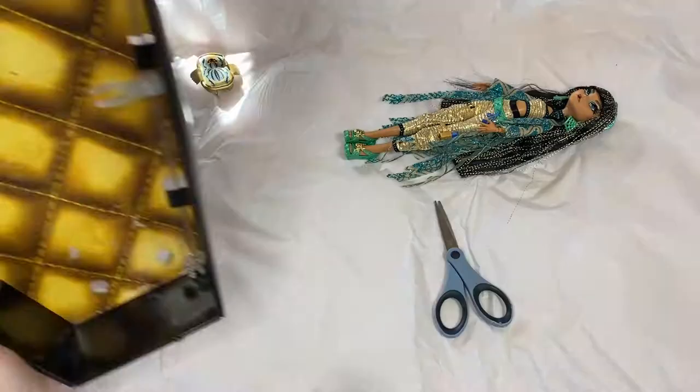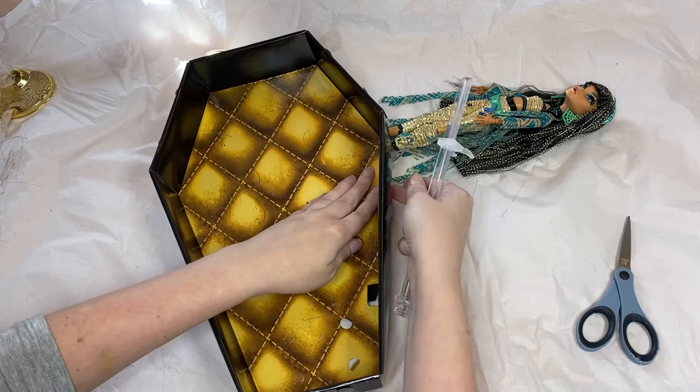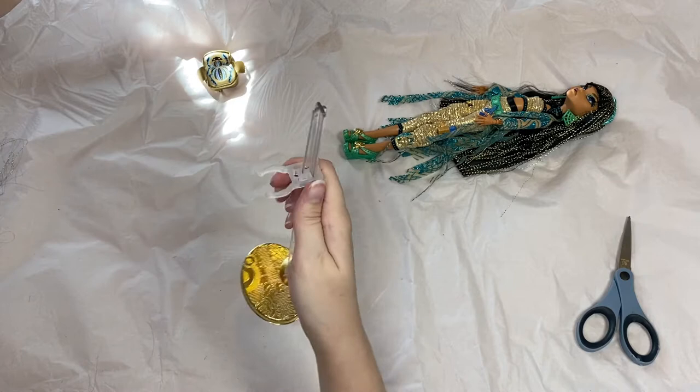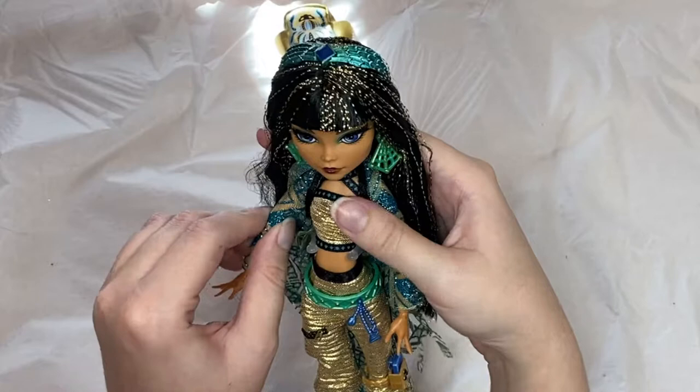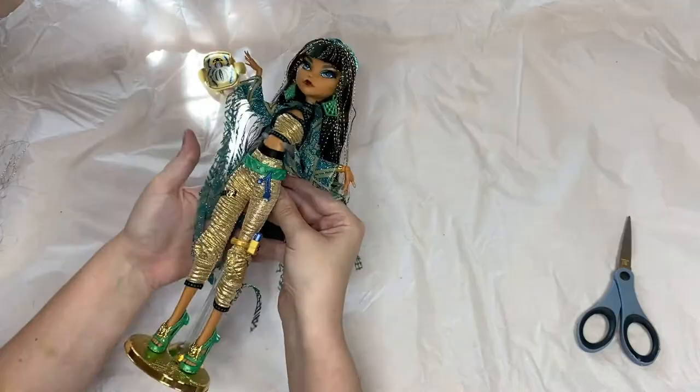Now it's time for everyone's favorite part, getting the stand out of the box. Once again, I hate that I have to cut those things to get this out. It is what it is at this point. So this goes in there, and there she is, ladles and germs. Oh my stars. Gorgeous, stunning, amazing.